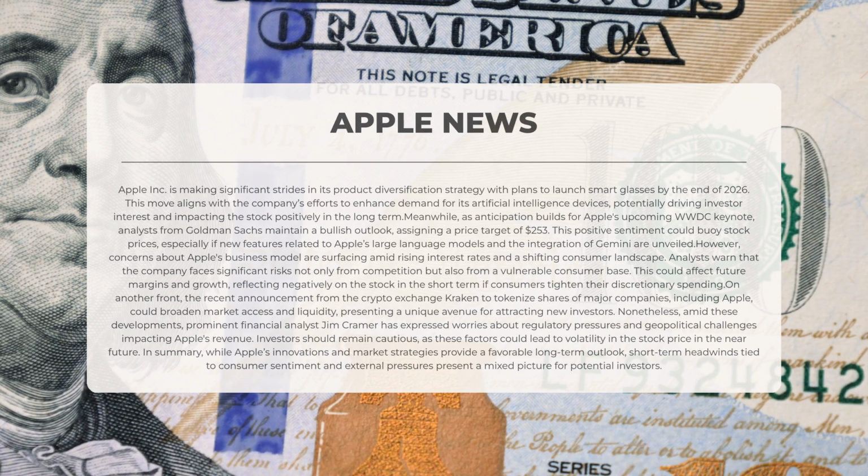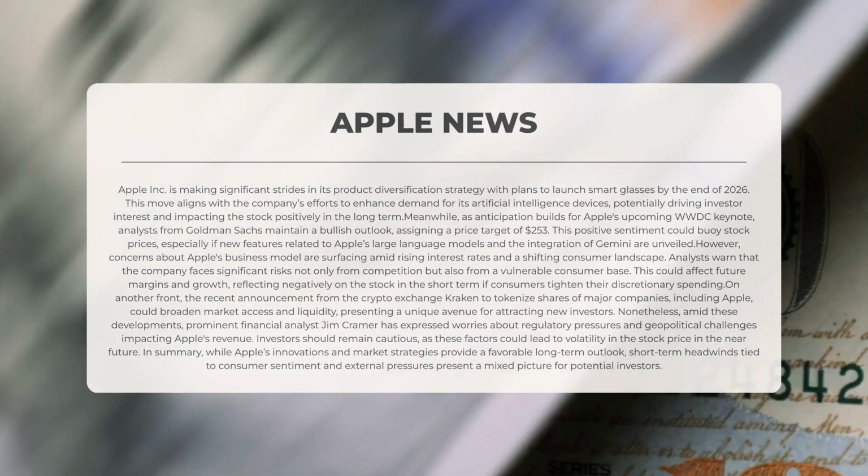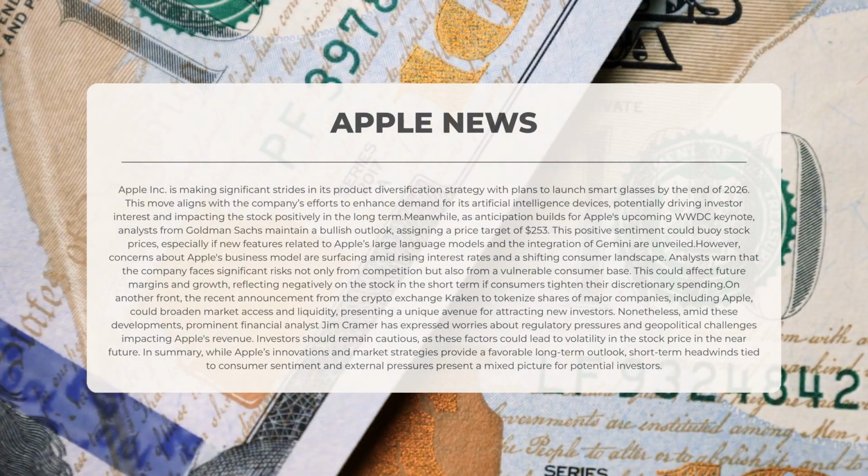This positive sentiment could buoy stock prices, especially if new features related to Apple's large language models and the integration of Gemini are unveiled. However, concerns about Apple's business model are surfacing amid rising interest rates and a shifting consumer landscape. Analysts warn that the company faces significant risks, not only from competition, but also from a vulnerable consumer base. This could affect future margins and growth, reflecting negatively on the stock in the short term if consumers tighten their discretionary spending.